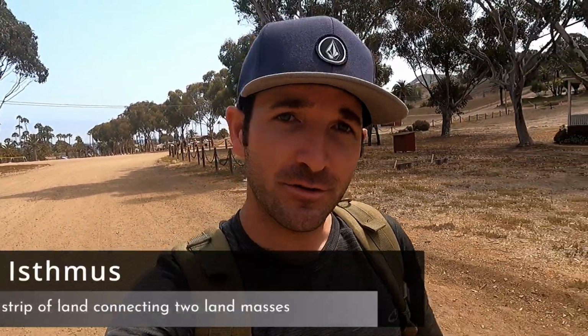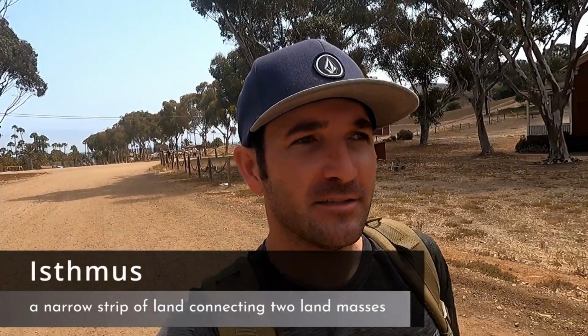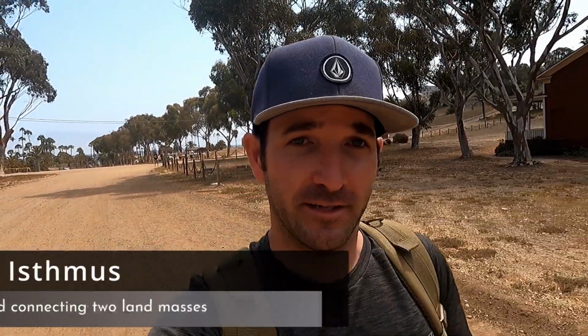All right, right now I'm walking from Isthmus Cove at Two Harbors over to Cat Harbor on the backside of the island. So why it's called Two Harbors is because, well, one, there are two harbors here connected by an isthmus. What an isthmus is, it's a small strip of land connecting two larger bodies of land. So we have the east and west end of the island, and it's surrounded by two bodies of water.